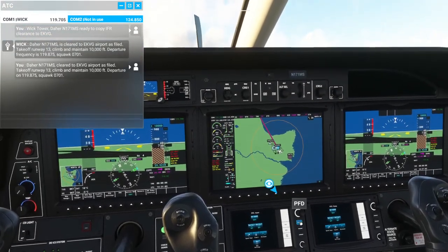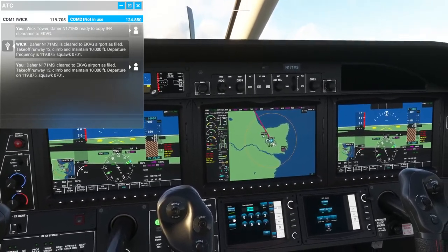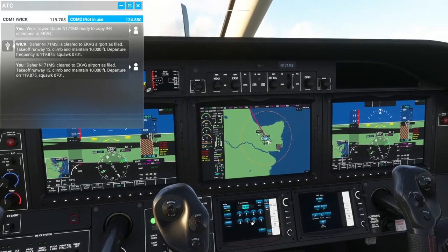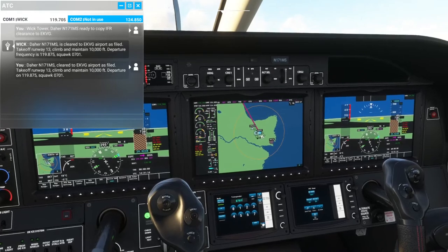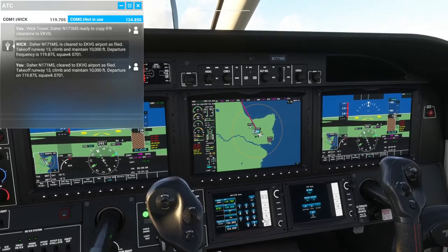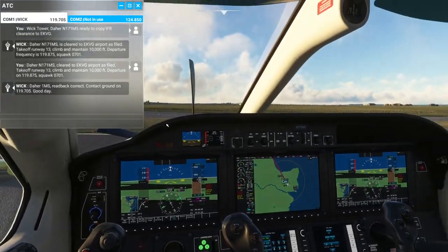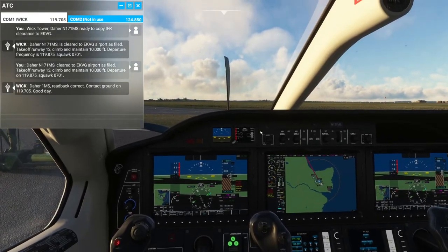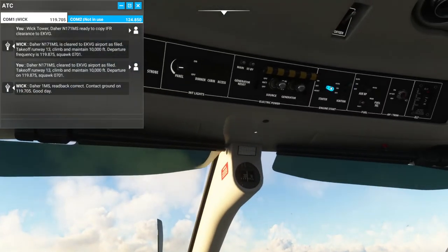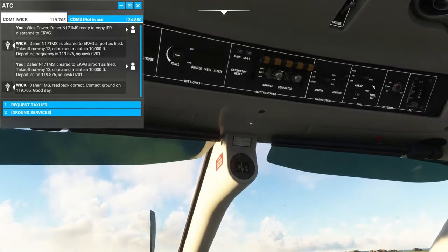November 171 Mike Sierra cleared to Echo Kilo Victor Golf Airport as filed. Take off runway 13, climb and maintain 10,000 feet. Departure on 119.875, squawk 0701. Auto on.